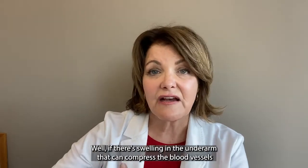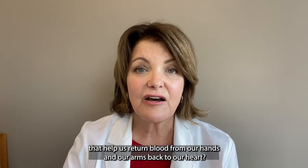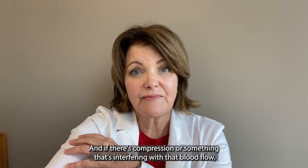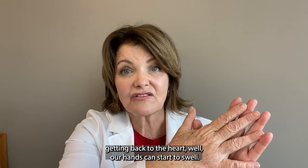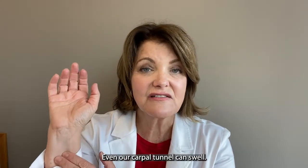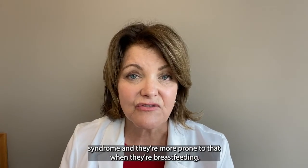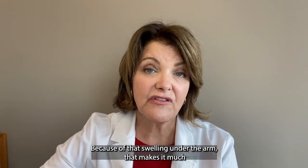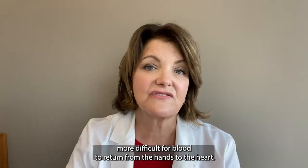Now, how does this impact a woman? Well, if there's swelling in the underarm, that can compress the blood vessels that help us return blood from our hands and our arms back to our heart. And if there's compression or something that's interfering with that blood flow getting back to the heart, well, our hands can start to swell. Even our carpal tunnel can swell. That's why when women are pregnant, they're more prone to carpal tunnel syndrome, and they're more prone to that when they're breastfeeding because of that swelling under the arm that makes it much more difficult for blood to return from the hands to the heart.